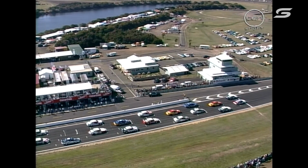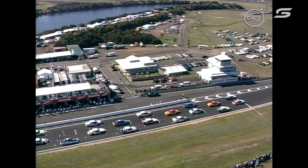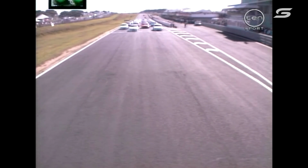We get ourselves ready for the first 20-minute race. Round 2 of the 1997 Shell Australian Touring Car Championship. Seaton and Murphy share the front row of the grid. Glenn Seaton has won 3 of the past 4 years here. Could this be his 4th? We get ready to go.